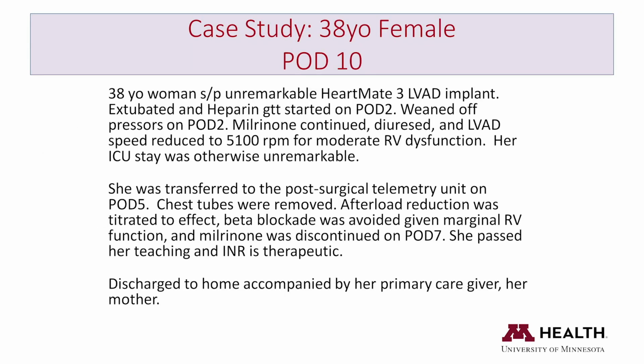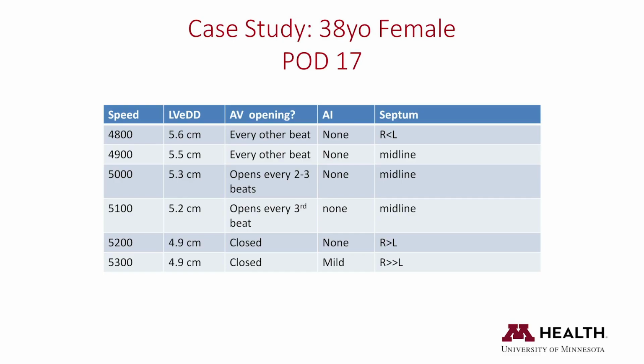Fortunately, that was her only real hiccup during her hospitalization. She was discharged to home on post-op day 10. There's a lot of words on there, but I'll summarize. She did good. She went home on post-op day 10. Rock star, right? Post-op day 10, post-VAD, well done. She returns to clinic on post-op day 17 for an optimization echo.